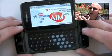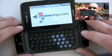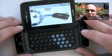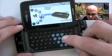I don't think it's going to convert the legions who think that Sidekicks are just for kids and they're not grown-up phones. I don't think it's going to convert those people because it does have the same Sidekick design, the kick-out screen, the icon-driven interface. It's kind of a little more cartoony than some people like, et cetera, et cetera. But I think as an upgrade, as the newest generation Sidekick, it's a nice device.